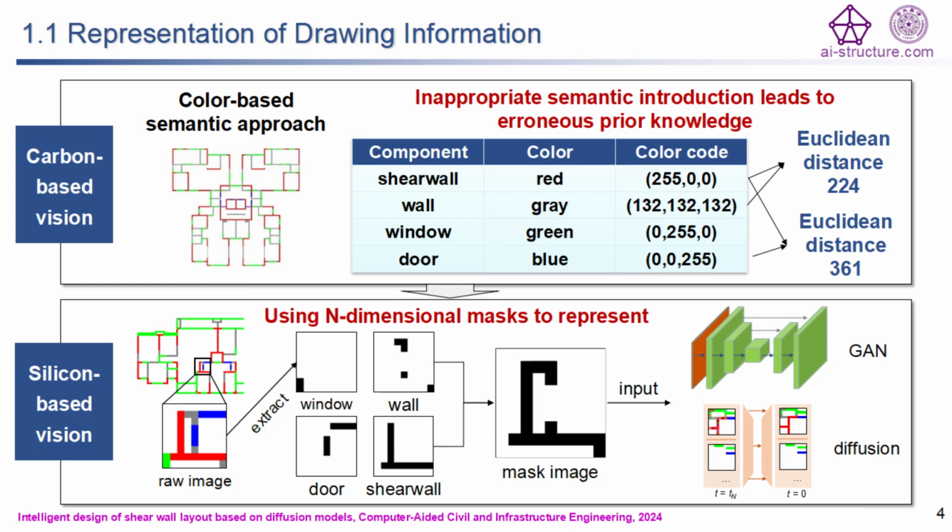Representation of drawing information. Initially, we used different colors to represent various design information on drawings, such as gray for partition walls, green for windows, and blue for doors. However, as our research deepened, we realized that this color-based representation of drawing information did not align well with the needs of computational feature extraction. To address this, we proposed using n-dimensional masks to represent different design information.